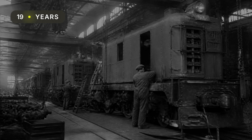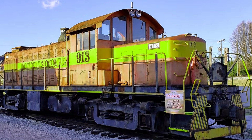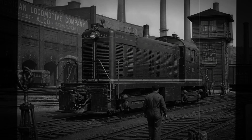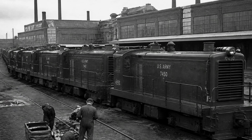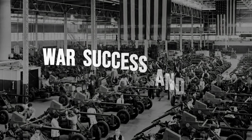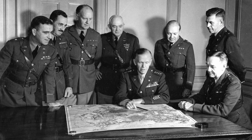The RS-1 stays in production for 19 years, the longest run of any American diesel locomotive. The first 13 RS-1s go into commercial service on American railroads in 1941. They are there 4 months before the Army takes them. December 1941. The calculation changes entirely.